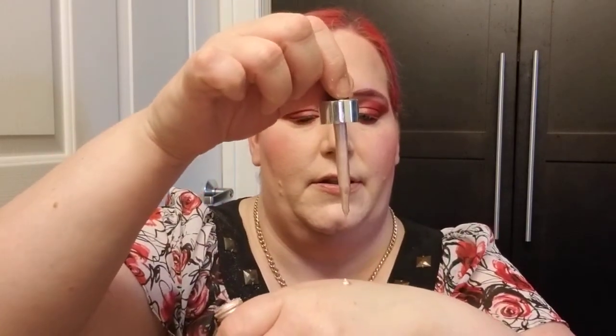Okay, so I'm going to keep that brush to the side because we're going to need that for the inner corner highlight. Now, I'm going to do something I don't normally do, but I've been wanting to test this out, so we're going to give it a shot. I'm going to use the Cover FX Custom Enhancer drops, and this is the highlighter drops in the shade Celestial. Now, I have used this before, but I've actually never used it as a cheek highlighter. I've used it as an all over face highlighter, and this is like liquid metal almost.